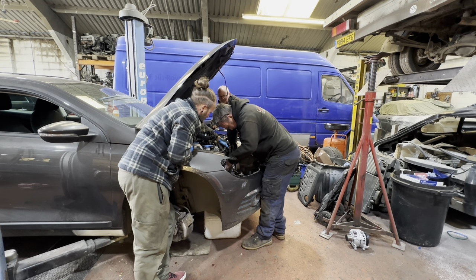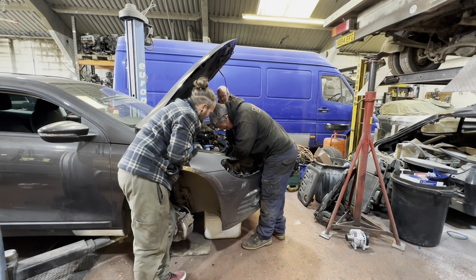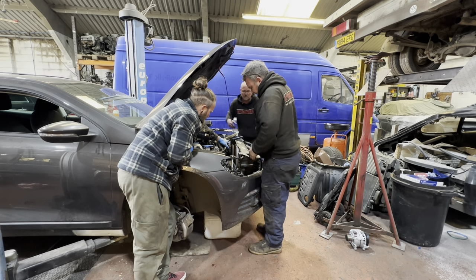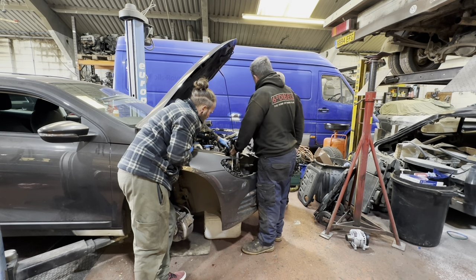I better not break it too much because the missus will get all upset with me, won't she? You can sort of wave it around in the hole, can't you? You do love a bit of top quality German design, don't you? Because someone obviously thought about this when they built it. I was saying, if that aircon pipe was just rerouted.